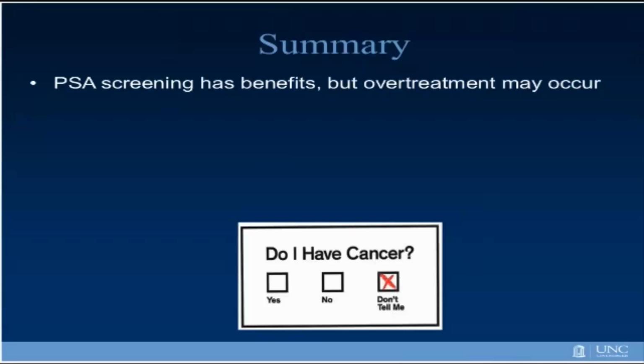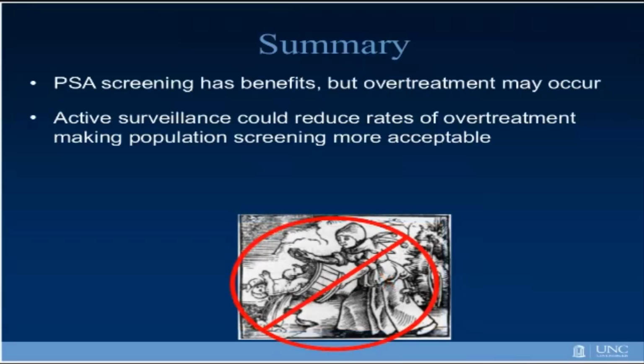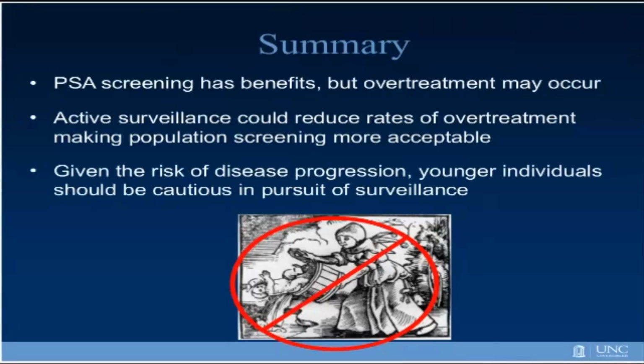The question of PSA screening and the role in prostate cancer care is one where we believe completely eliminating it would really be a great liability to the health of many thousands of men. We think that active surveillance could reduce the rates of overtreatment, making population screening more acceptable, and providing us a means of not throwing out the baby with the bathwater. Given the risk of disease progression, younger individuals should be cautious in the pursuit of surveillance.